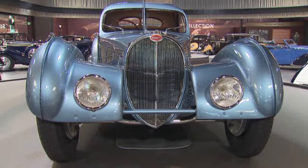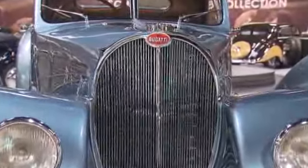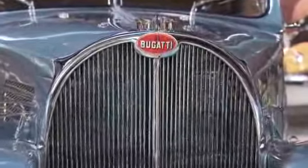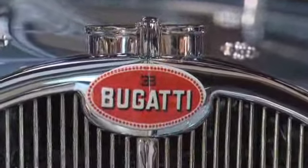What you're talking about is not something that's simply made of aluminum and steel and paint and rubber and leather, but rather something that's a masterpiece of sculpture that's rolling art.